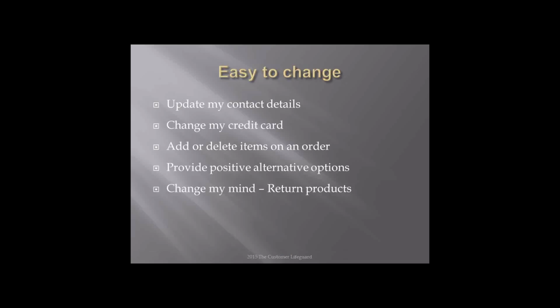And then change my mind, return product. I find that this is, and I know it is for many retailers, one of the biggest issues for them, the cost of return products and how you handle it. Another great experience I've had with a company is Charles Tyrwhitt. I buy a lot of my shirts and have done for many years from Charles Tyrwhitt. When I get a shirt from Charles Tyrwhitt, I get a nice package. It's got a return goods thing already in there.